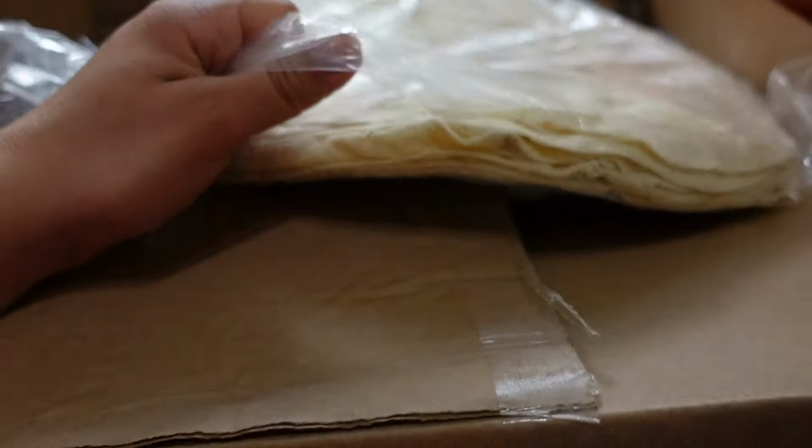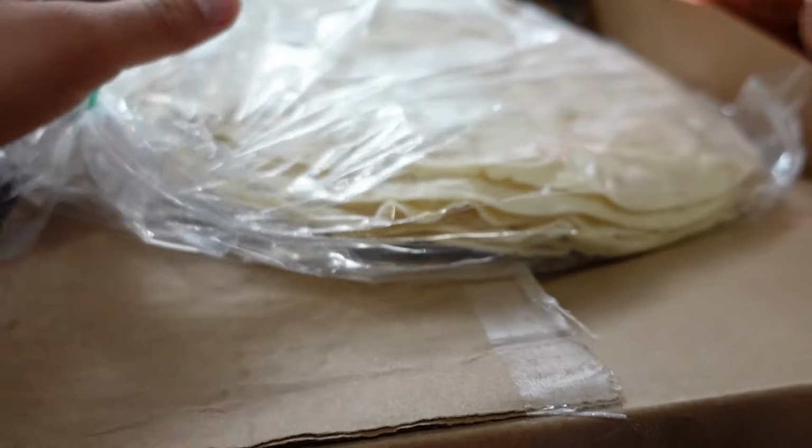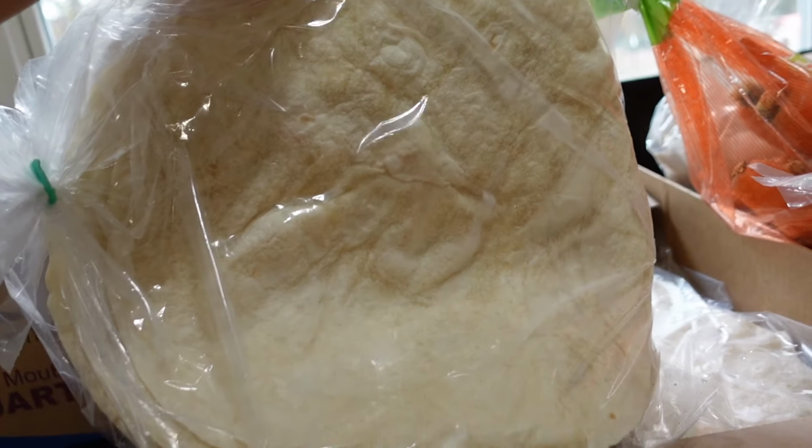Here we have tortillas. These are Stacy's brand. They are huge. They make fantastic breakfast burritos.